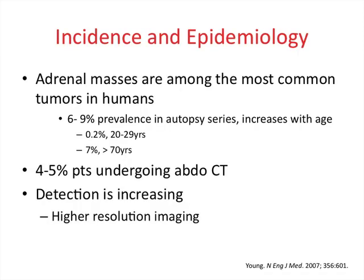Adrenal masses are among the most common tumors in humans, 6 to 9% prevalence in autopsy series. This increases with age at 0.2% for those in their 20s and 7% for those greater than 70 years old. 45% of patients undergoing a CT of the abdomen have adrenal incidentalomas detected, and this is increasing due to the higher resolution imaging.